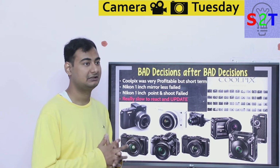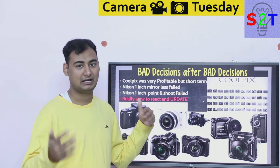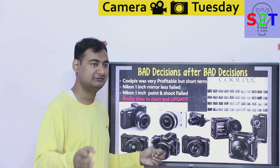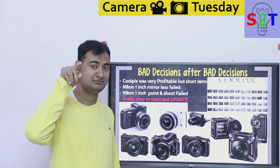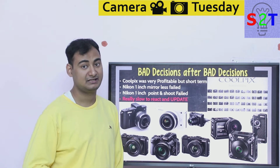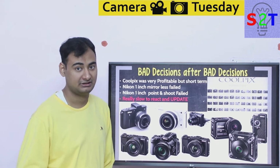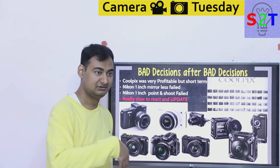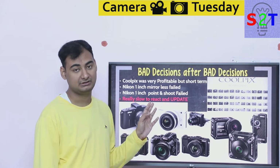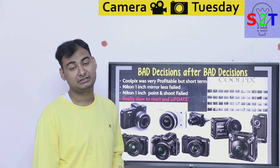For some reason, when this GoPro hype was starting around 2005 to 2008, they did not jump in then. Once the market had already reached maximum saturation, they started the development of basically KeyMission. Again, development takes time. The bigger the company, the slower your development would be. So by the time they actually released the product, it was already outdated. They are very slow to react, and very slow in terms of updates.